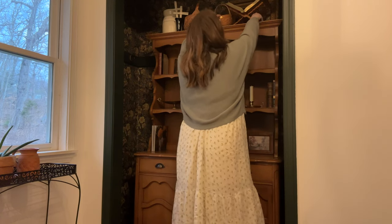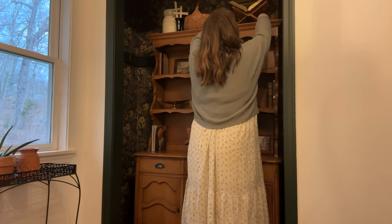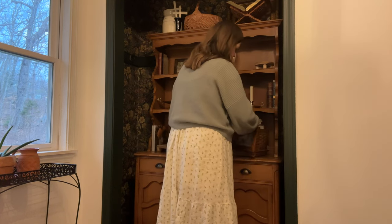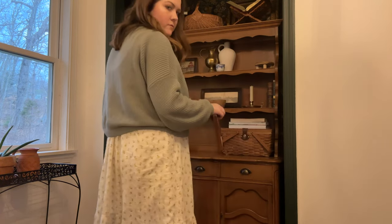And yeah, I'm just going through and styling it up, and you'll see that I switched things around several times until I got it to a place that I really liked how it looked.